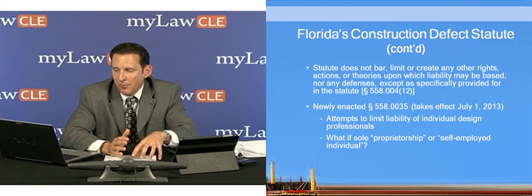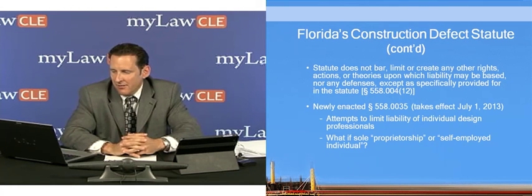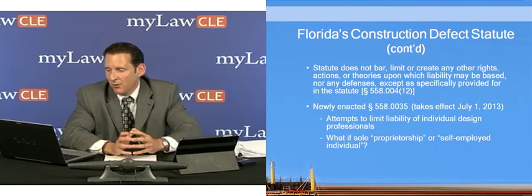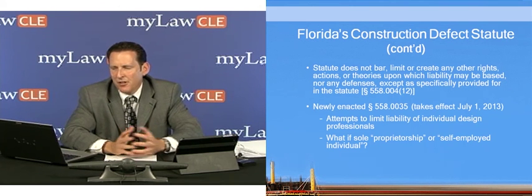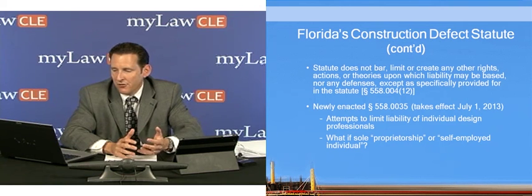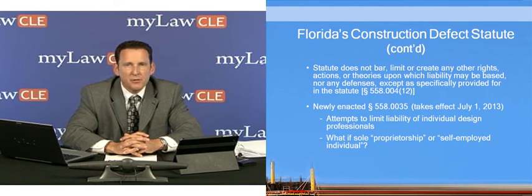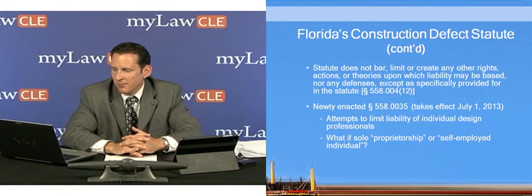One of the things, and this remains to be seen, that struck me as odd when I read this, is that the qualified entity that falls under the statute includes a sole proprietorship or self-employed individual. And I thought, well, that makes no sense. So you're saying if I'm not a corporation and I'm Joe Architect, and I contract directly with an owner, the statute is going to prevent you from suing me? I don't think so. I think the courts are going to interpret this to mean that if it's an entity, that's one thing. But if it's a sole proprietorship or you're self-employed and you provide the service, then, as we all know, if you're a sole proprietorship, you sue the sole proprietor. So that struck me as sort of odd. It'll be interesting to see how the courts interpret that, once the statute takes effect.